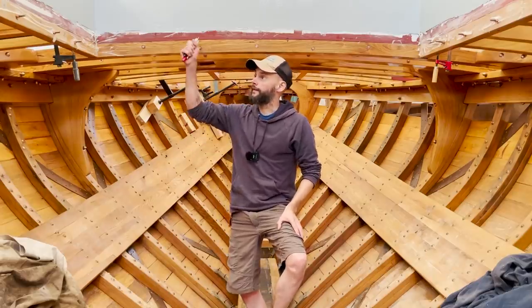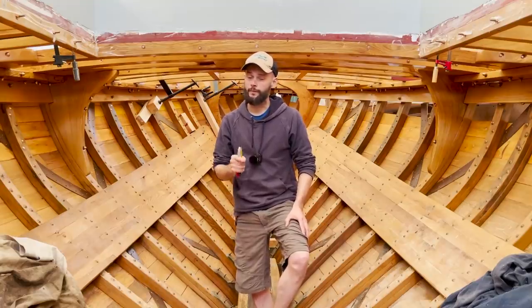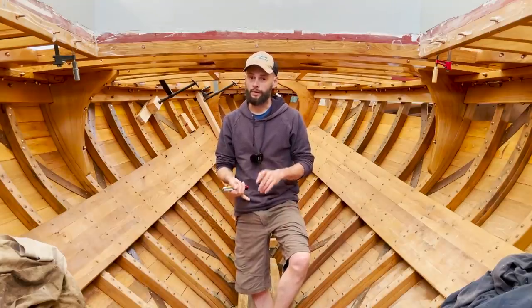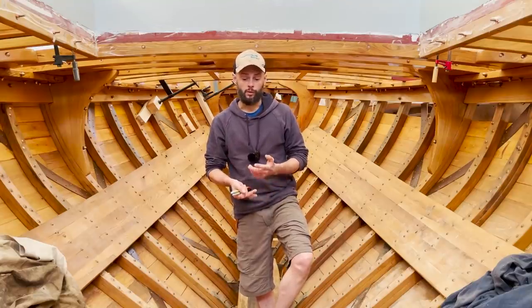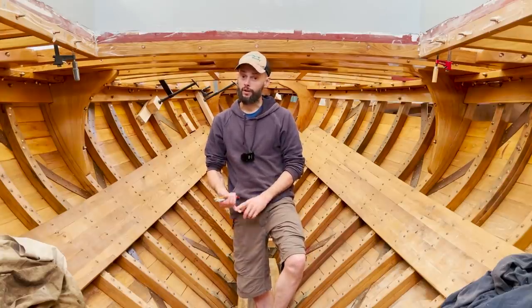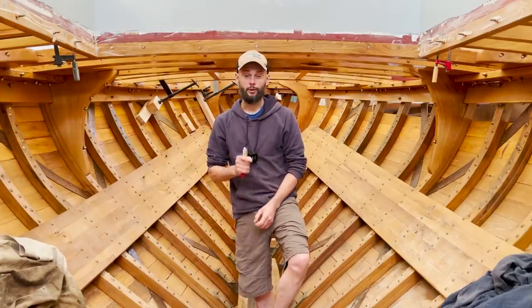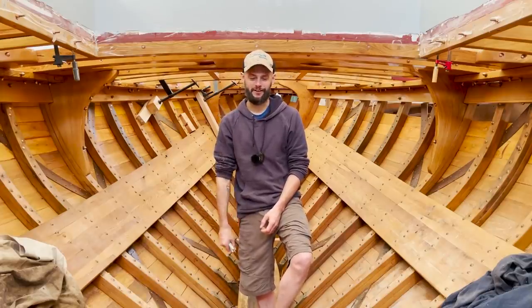I wanted to get this painted and then get the bilge pitched. But to pitch the bilge, we need to do a temporary caulking job on those lower planks. And we need to melt and pour the pitch. And that's something that I have never done. I've never caulked and I've never pitched. And you know who does and has is Carolyn. And she is not here yet.